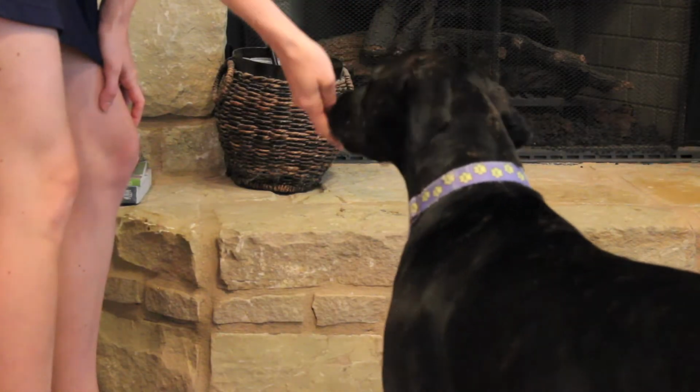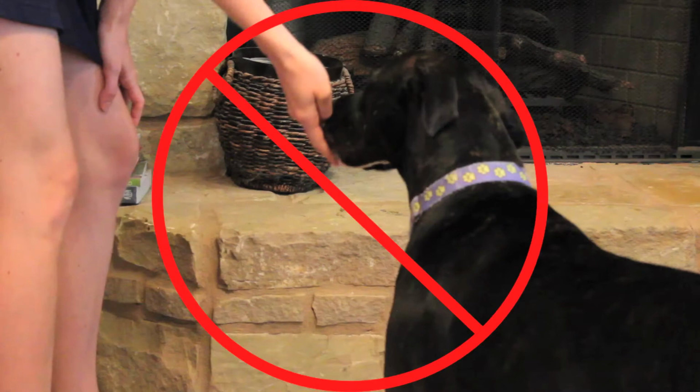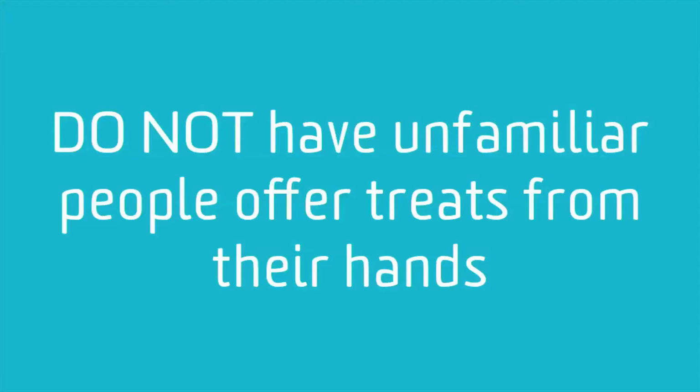Most importantly, never force your foster dog to interact with a stranger, and do not have unfamiliar people offer treats from their hands. While this may seem like a good idea to get your foster to engage, it can actually set up a scenario where your foster dog doesn't know what to do with himself once the treat is gone, doesn't understand how to move away, and is set up to react inappropriately to the unfamiliar person.